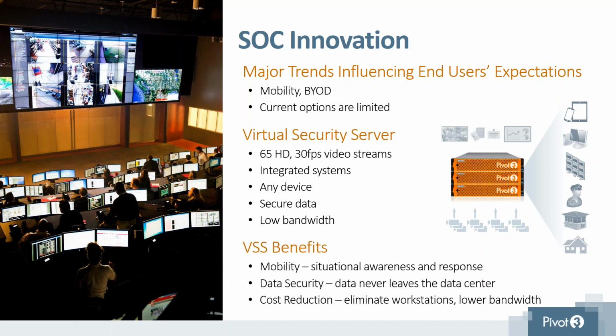So the benefits here for VSS, as we call the virtual security server: mobility. We can improve situational awareness and response by putting information into the hands of our first responders and the people that need it. Securing the data and reducing cost, eliminating the need for those big, expensive, graphics-enabled workstations, as well as lowering the total amount of bandwidth required. The great thing about virtual security server is it can be used in conjunction with all of our server and storage solutions as well, and they all integrate together and work together seamlessly.